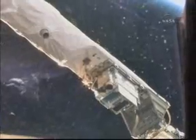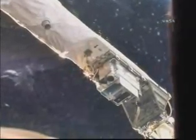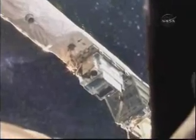Here's Pat up on the flight deck and actually up where the pilot and the commander sit, looking out the windows. And from every window we have a really spectacular view of the Earth, as well as, what surprised me, the real blackness of space. I don't think I've ever seen black as it is out here.